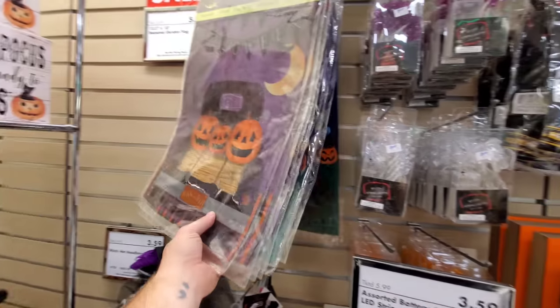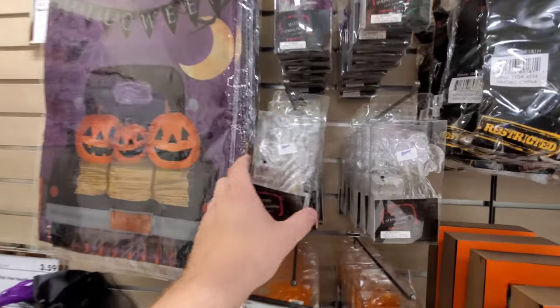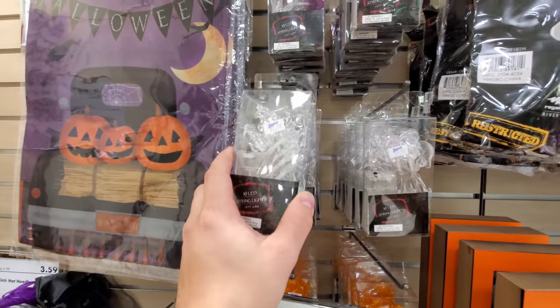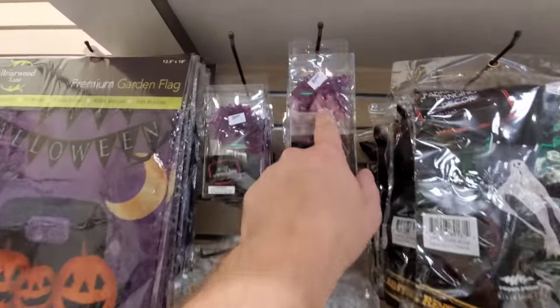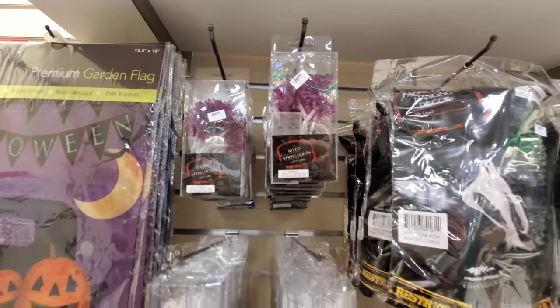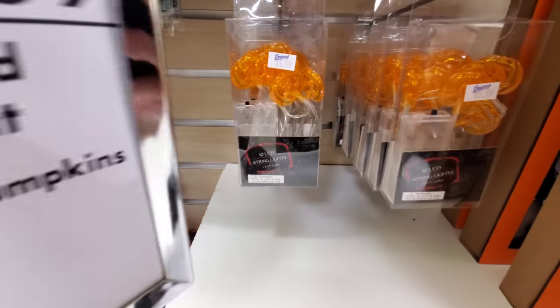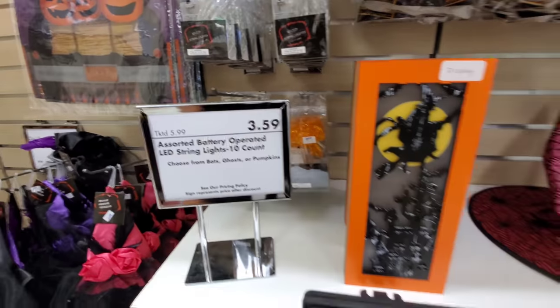And the rest seem to be the same. They got little LED string lights. These appear to be like ghosts. I think they are. Yeah, they're ghosts. It's hard to tell. But they got those, and they got bats up here. And if I move this sign out of the way down here, they got little pumpkins. Those are nice, and they're only $3.59.